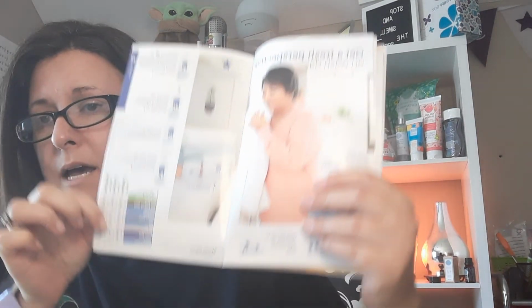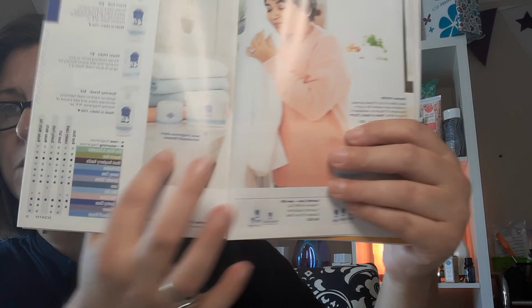New to the laundry line is Windowsill Breeze. Windowsill Breeze was part of the international scent collection that we had towards the end of this past catalog season. So they had already been planning on having it in the catalog, but not as bar form. It is in the laundry form.